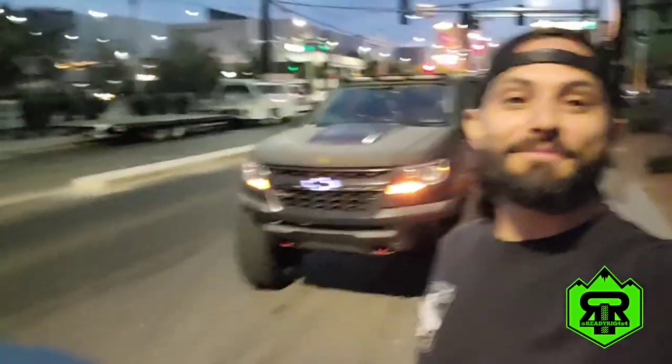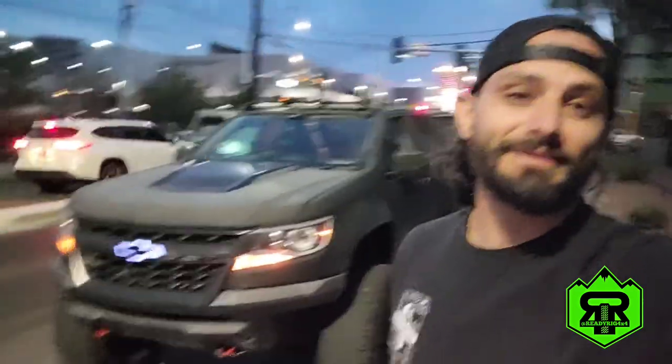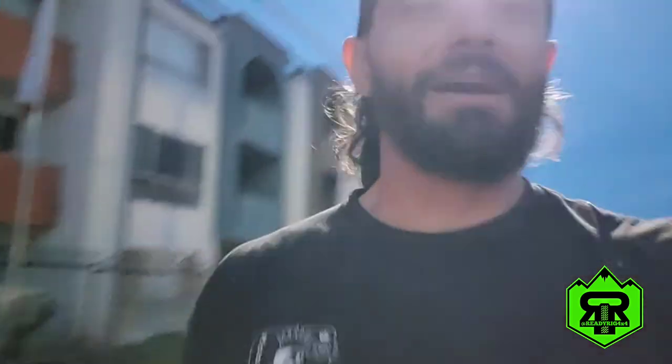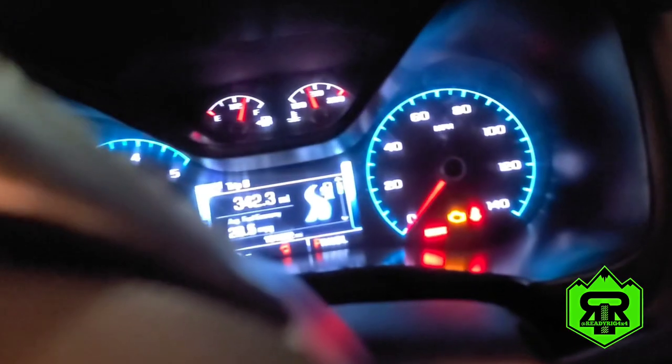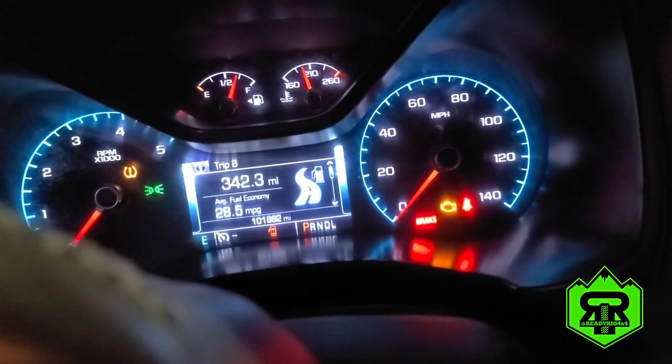Wow, all right, so I made it. The convention center is right behind where I parked right here, and it was a beautiful desert sunset drive. I wanted to show you guys what my MPGs were. I drove 342 miles and got 28.5 miles per gallon.